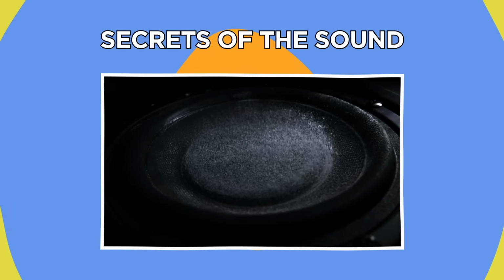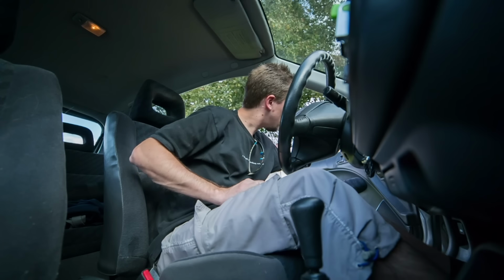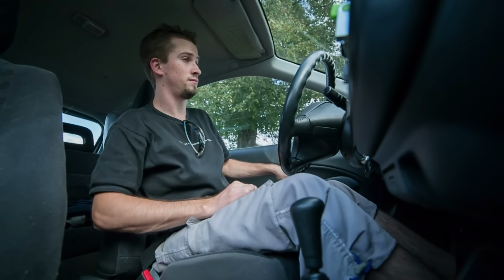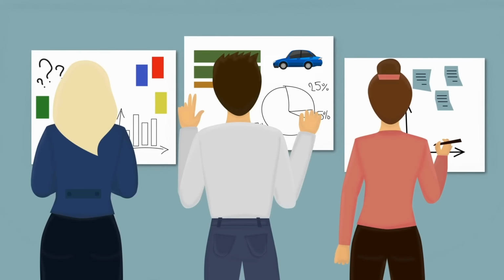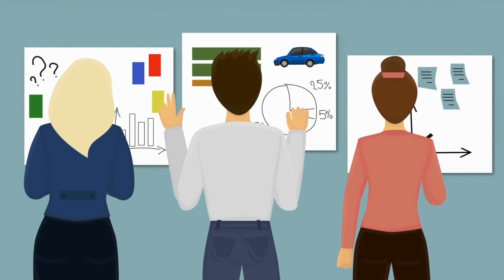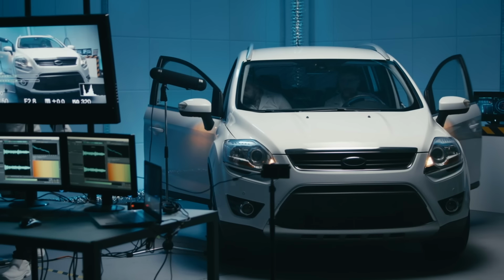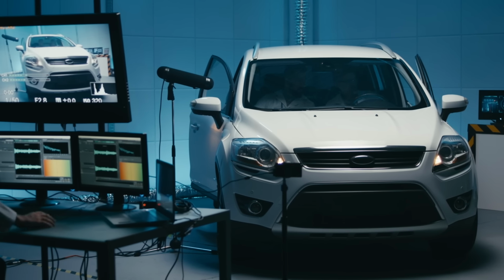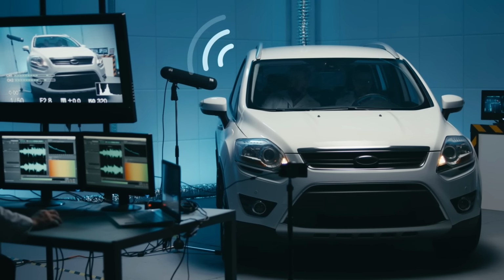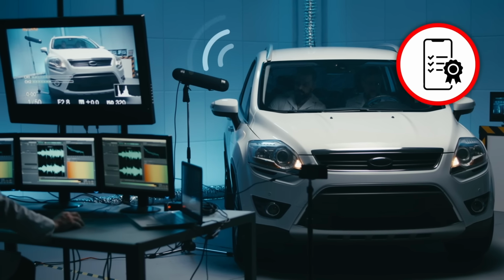Secrets of the sound. Have you ever noticed how satisfying the sound of closing the door of a nice car can be? It's a small detail that most people never notice, but you'd be surprised to know how much effort car companies put into creating that sound. Car manufacturers devote entire teams to making sure a car door feels and sounds solid. As studies have shown, these factors create a perceived sense of quality.